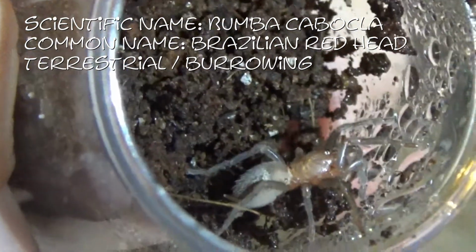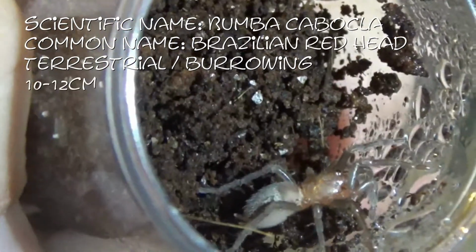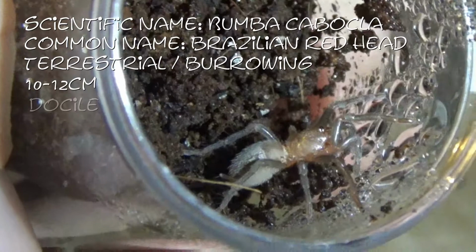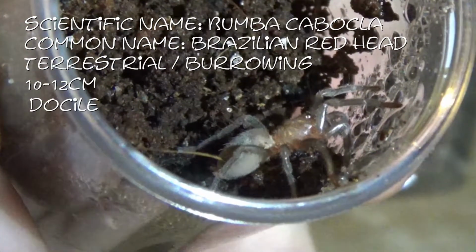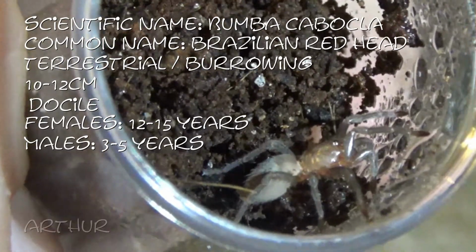They are terrestrial species. They're a lot smaller than the Brachypelmas. They get to about 10 to 12 centimetres. They're generally quite docile. Females live 12 to 15 years, males 3 to 5, so they're not quite as long-lived as the Brachypelmas either.